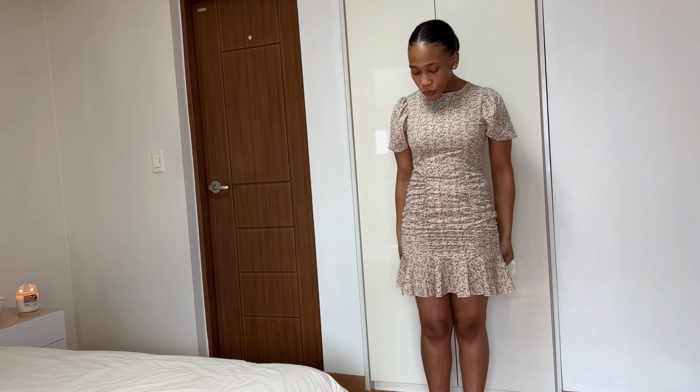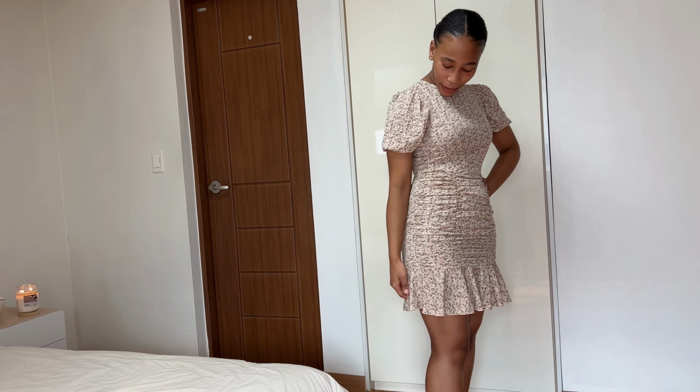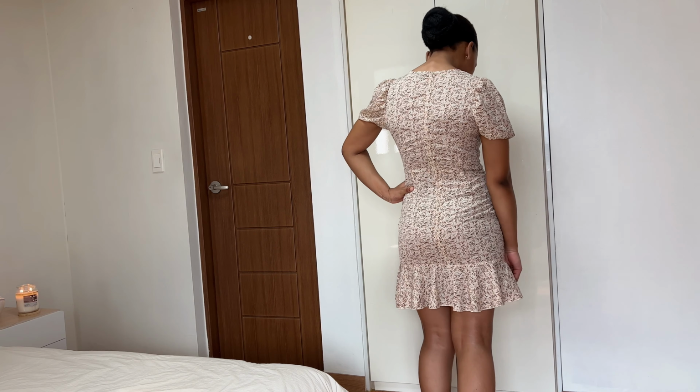The problem is that it's too tight. And I think that if I were to have a big meal, I probably wouldn't be able to breathe in it, because even now it's a bit hard to take in full breaths. I just have to keep on being like, yeah, that's not cute. But the dress itself is cute, and I really love it. I don't know what you guys think.